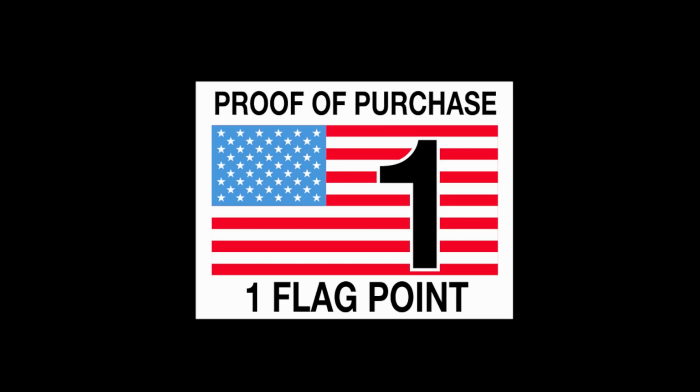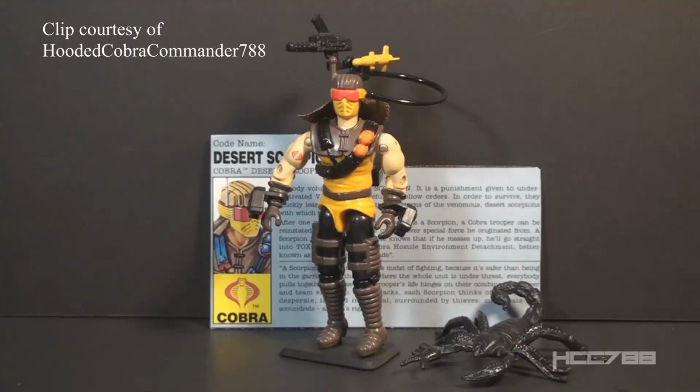And our number 1, you just can't beat a good army builder. You got the Desert Scorpion. He's got a pet. He's got a pet. And I love this figure, and I army build the hell out of this figure. At this point, Desert Scorpions are getting pretty expensive, but I think this figure is great.